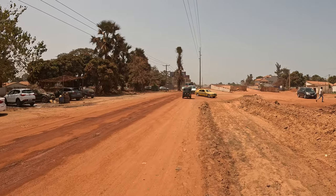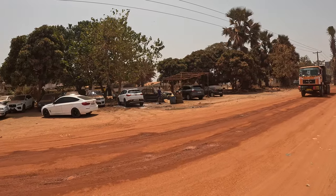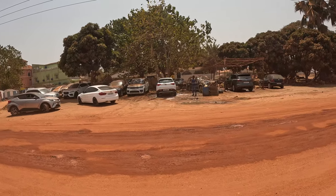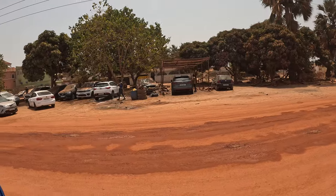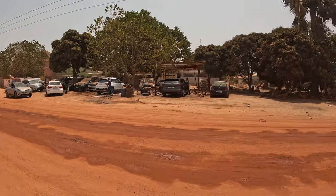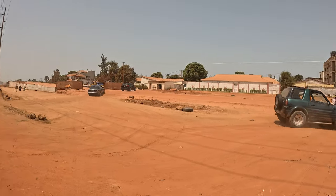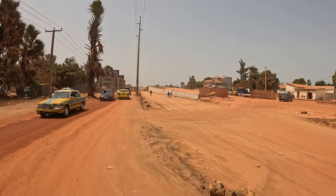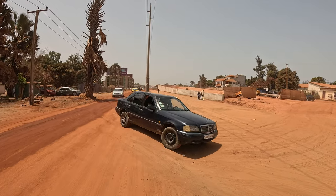So now we're going to head back. Let's see how far we can walk. This is the car wash. The cars are washed by hand. It's a hand car wash. It's really dusty, so at the end of the day you come and wash your car, get it washed clean, get the dust off. Alright guys, let's go!